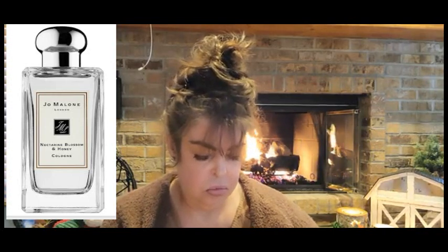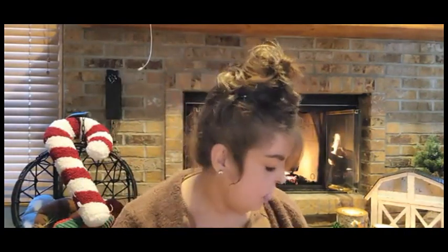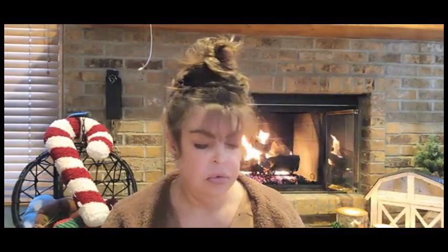That's amazing. Okay, so next up is Fruity Honey. This is $29, and it retails in the store for $144. This is inspired by Jo Malone Nectarine Blossom and Honey Cologne. Okay. The cap. This smells so good. Oh my gosh, you can really smell the nectarine.